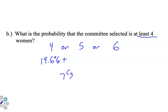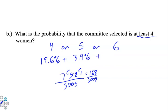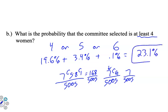Now on this one, I'm going to need a little math problem. So there's 7 choosing 5 women, and then I need 1 guy, so 8 choose 1, and then over that 5,005 number. And so when I go 7 choose 5, 8 choose 1, I believe we should have gotten 168. When I divide by 5,005 and I round it to the tenth of a percent, I believe I get 3.4%. And then if we want 6 women, well, that's going to be easy because that means there's no guys on there. So just 7 choose 6, which I can do in my head. Remember, when these are 1 apart, it's just whatever the front number is. So 7 divided by 5,005, I get 0.1%. And so now I need to add those 3 percents together, and I believe I get 23.1%. So there's a 23.1% chance that we get a committee that has at least 4 women on it. Okay.